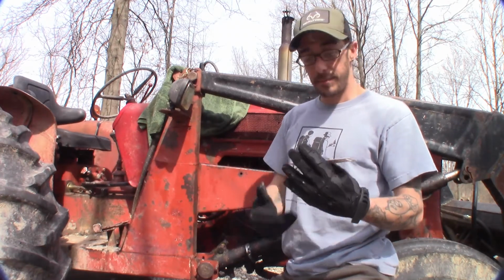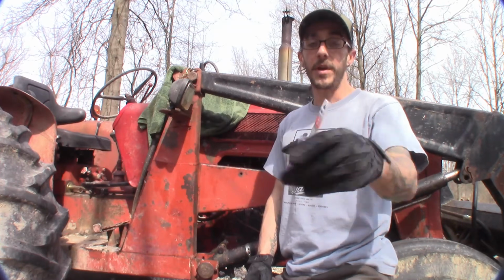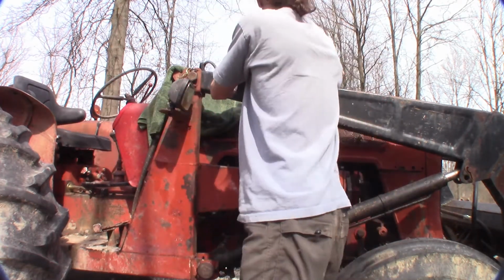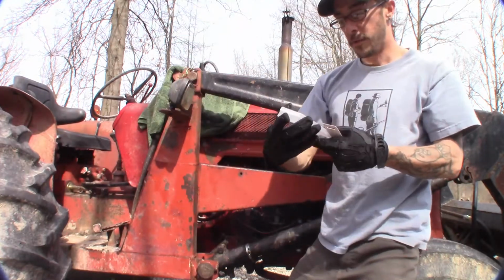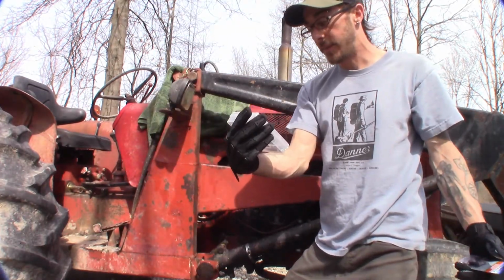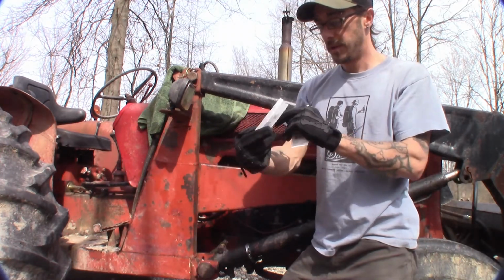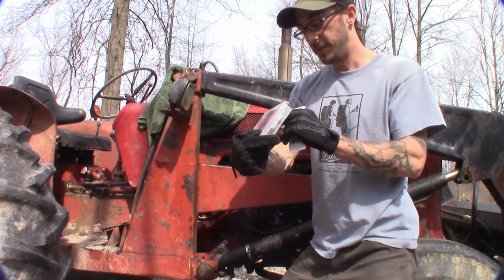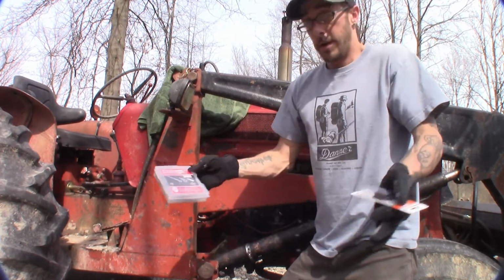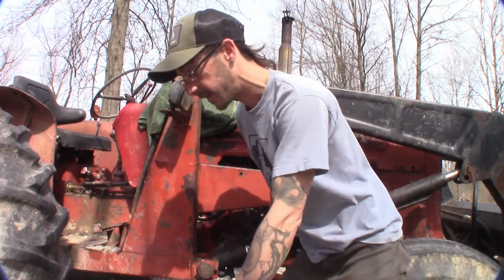So I found a snap ring assortment pack at AutoZone. I found one of these maintenance hardware packs at AutoZone. Now this has like cotter pins and snap rings and little barrel fittings and shit, all kinds of stuff in here. So we're gonna see if I can figure something out, because if I can't, then I'm totally fucked.